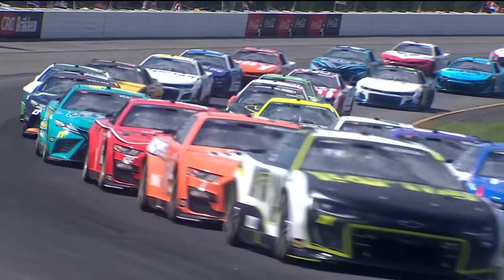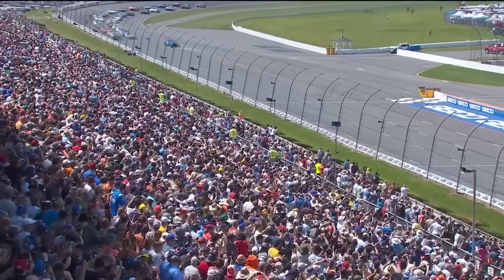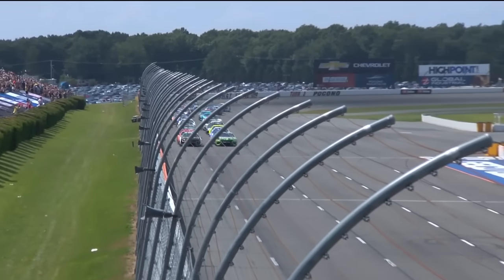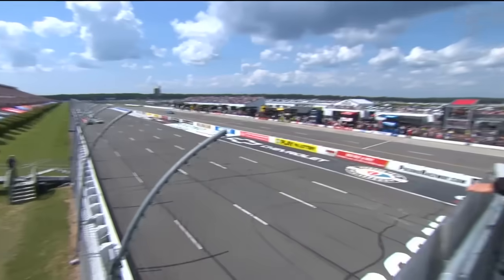Again, Byron and Truex Jr. are going to lead the field to the green. Let's go back to the flag stand and Jr. Two of our championship hopefuls bringing the field up slowly through the Geico restart zone. They tap Byron on the shoulder.